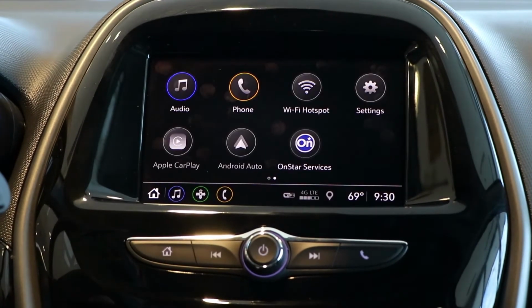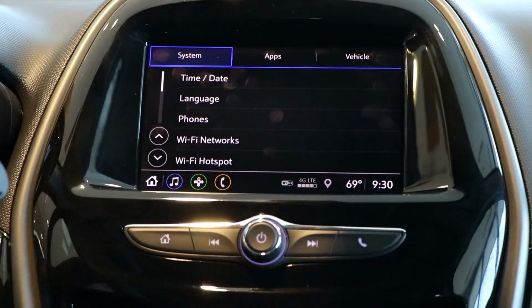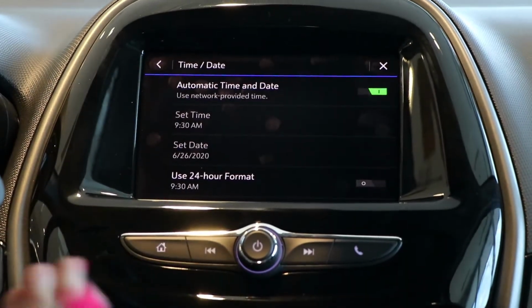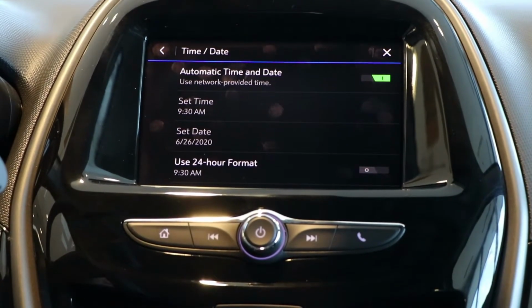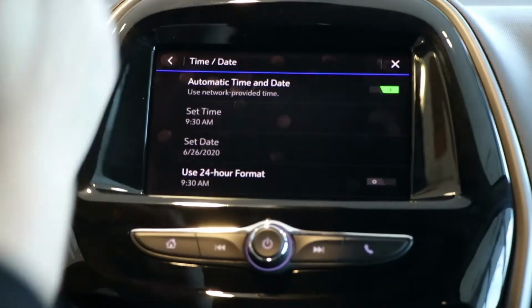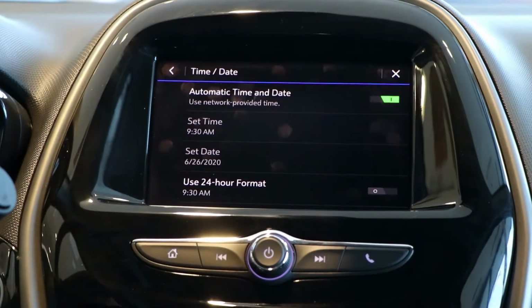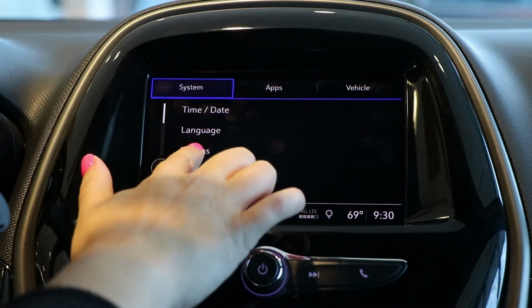So if somebody figures out your password, you have a way of changing it. Go back home, settings. There's lots of things in the settings, but a couple of my favorite things would be, for example, time and date. I'm a person who likes to leave everything on auto, so that way daylight saving time, if you're ever traveling to different state with different time zones, it will automatically adjust everything for you, and you guys don't ever have to mess with it. It all goes off your cell phone. Your phone will be right there.